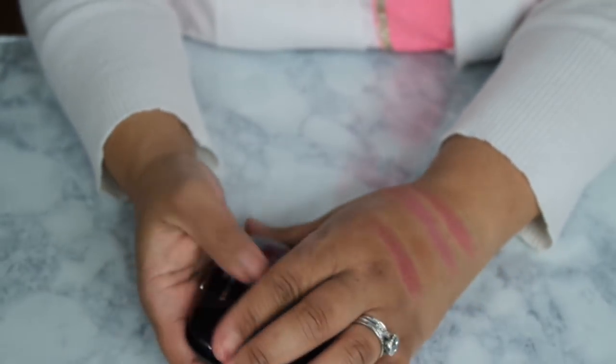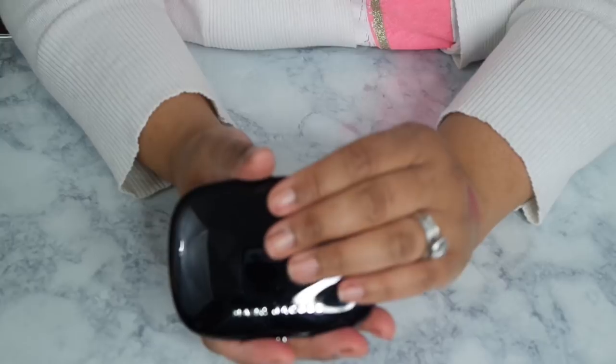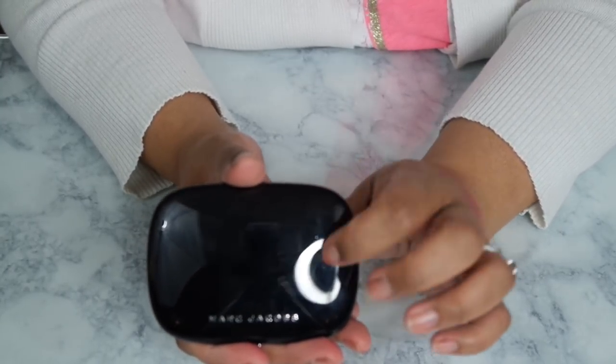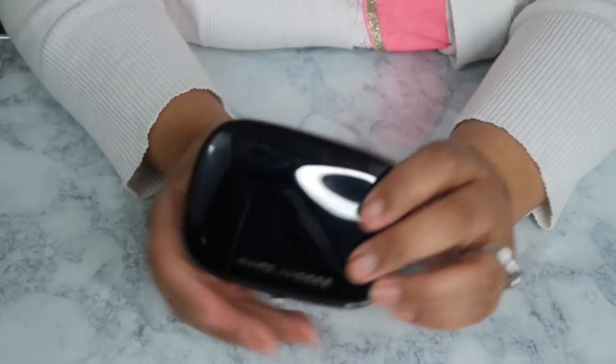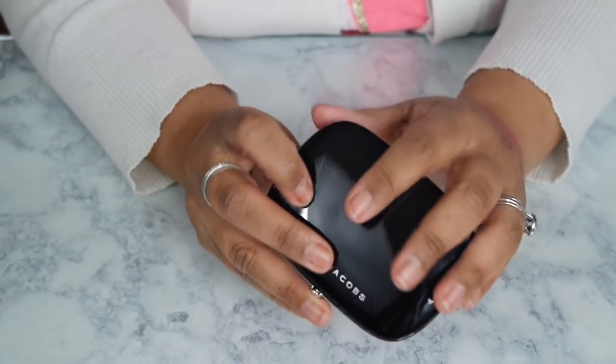I don't know that I'd buy any more unless they came out with darker colors, or colors just as dark, because the rest seem pretty light for my skin tone. But again, one of the very best blushes I own. It's $42. It is pretty expensive, but it is worth every penny.